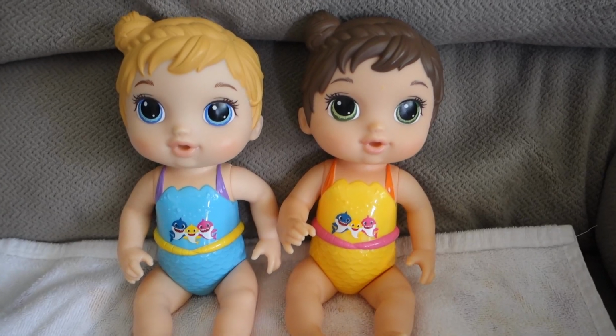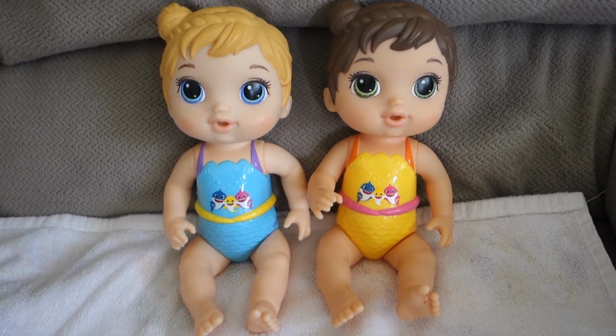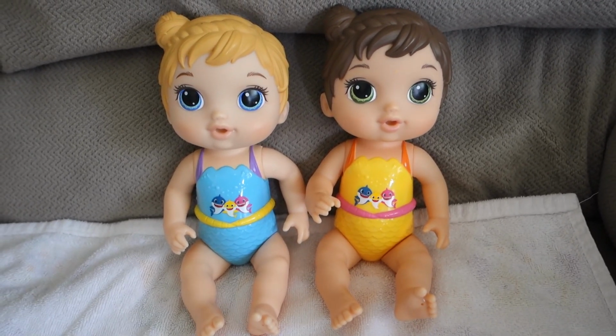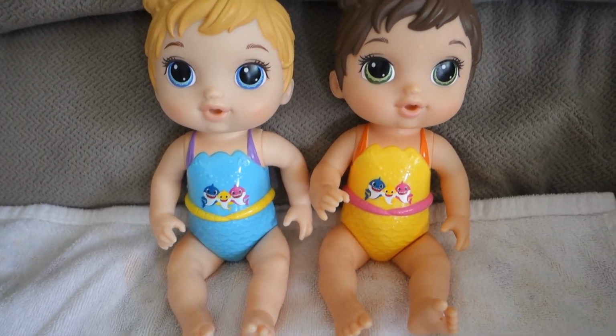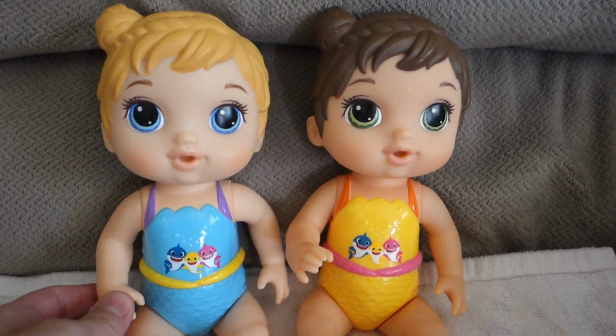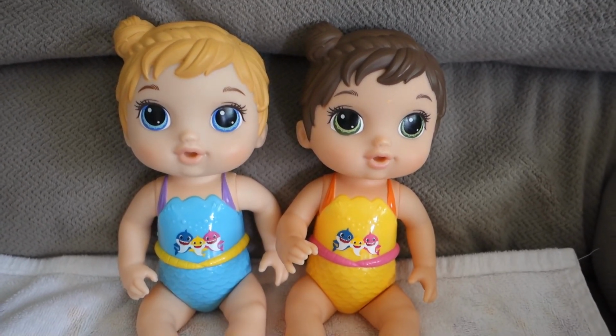So after their bath, normally I would just get them dressed, but actually I don't have any clothes for these dolls yet. I need to get them some clothes. So I think I'll try to shop for some clothes for them so that way we don't have to pretend anymore. But I'm just gonna pretend that they're all dressed. And now what I usually do after the baths is give them some milk.